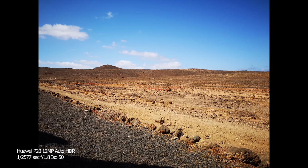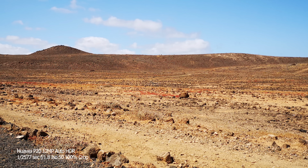However, this one seems to be photoshopped, for want of a better phrase, the Huawei clearly increasing the saturation on the colours and even adding some vignette around the edges. The result is a beautiful shot. And if we crop in 100%, much of the detail has been retained. But again, it's not quite as clean as the S9 Plus, probably due to the extra sharpening that the P20 has applied to the image.